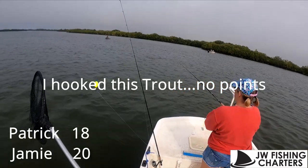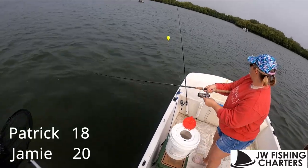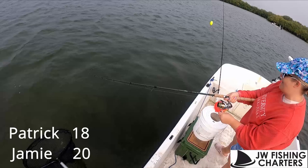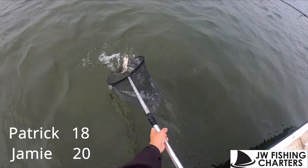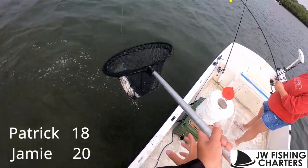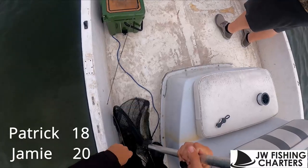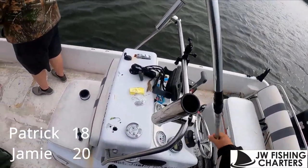All right, bring them over this rod. There you go. That's a small one. We're getting excited for the little ones. I know. Yeah. Well, that's still a good one. Perfect. Yep, perfect 16. So the big artificial got the small trout. What the heck? That was a great bite.